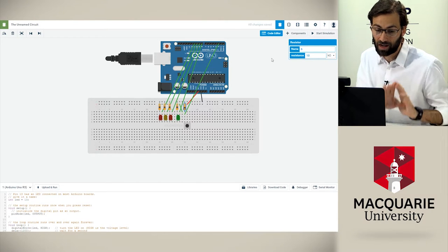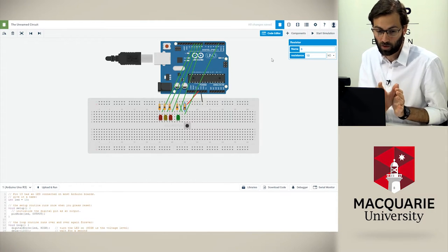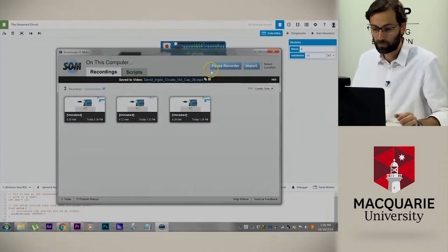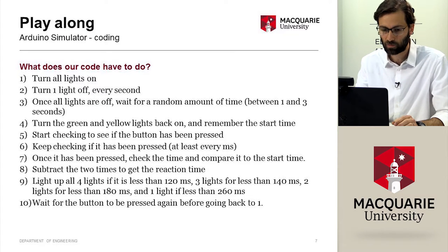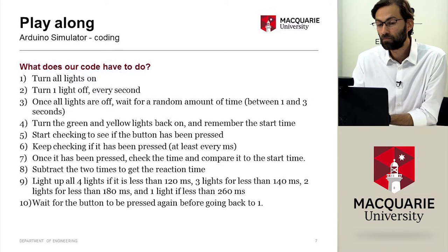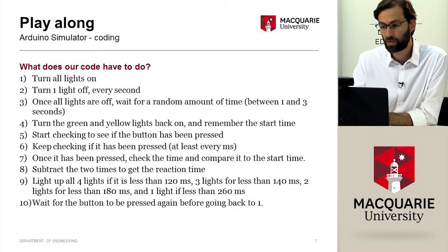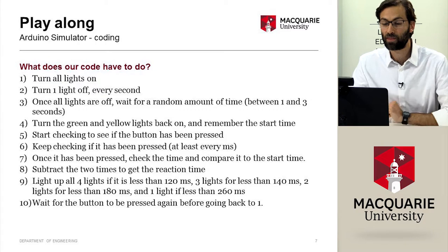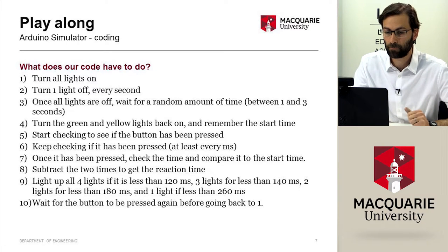And I'll show you the code, but I'll just outline roughly what the code looks like. I'll leave the syntax for now. We'll go back to the PowerPoint and just have a think about what our code needs to do, okay? So our code should first turn all the lights on, so we can write a bit of code that says digital write high, particular pin numbers, those pins 8, 9, 10, 11. We turn the lights off every second, and to do that we can use a command called a delay. Delay 1000 is 1000 milliseconds. It won't do anything for a second.